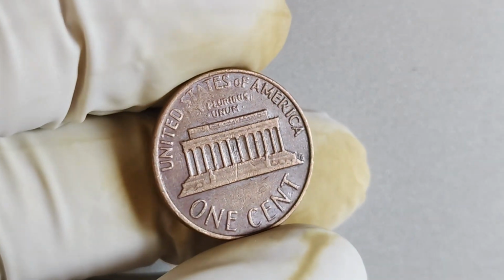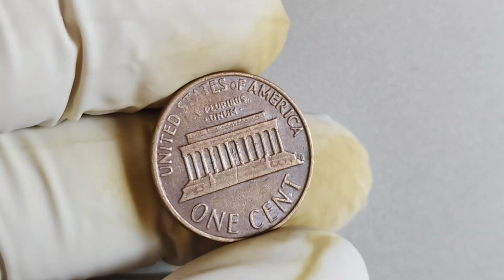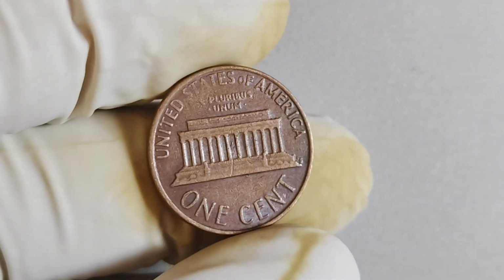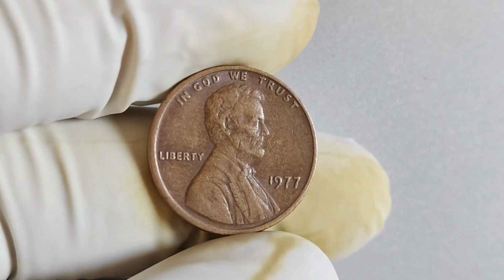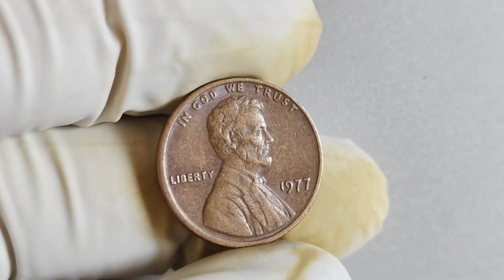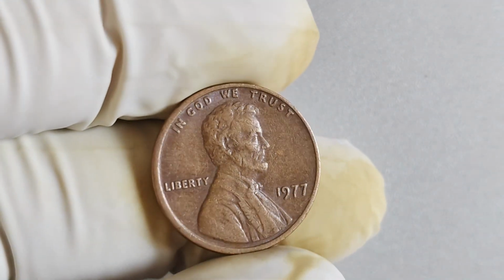Sends it off for grading, comes back as MS-67 red. Sold it for over $9,000. Not the $1 million one, but still. For 1 cent, that's a solid return on investment. He looked me dead in the eye and said, "Son, I made more off that penny than I did working overtime for a whole week hauling fertilizer."